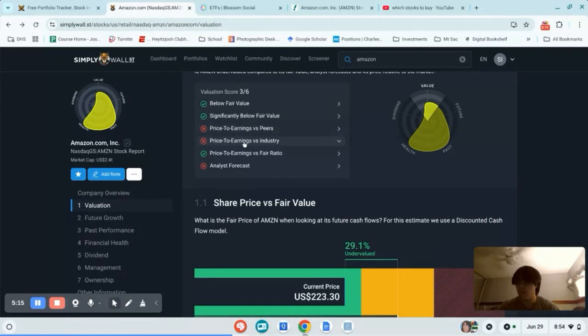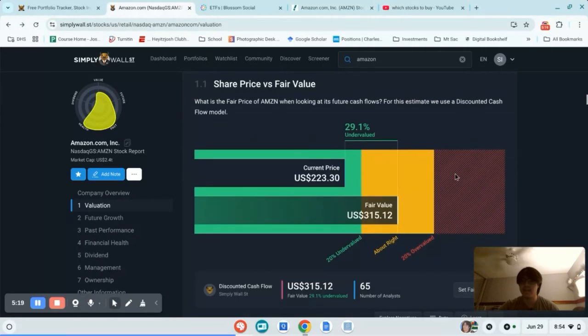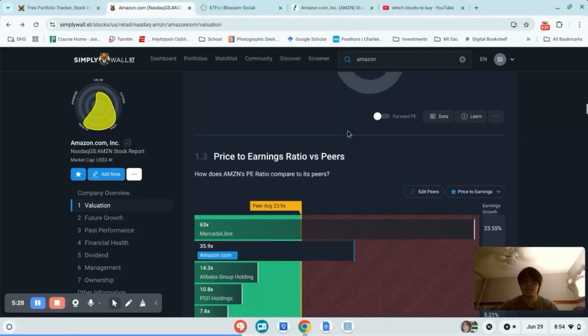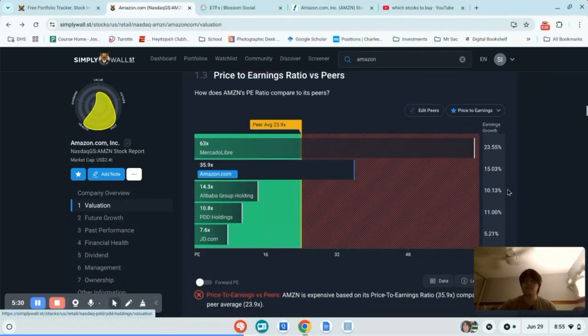So let me go to PE ratios. It's going to be based against similar stocks, and you can see it's right in the middle of the current price versus fair value price, about right. So it's a little bit undervalued here. You can see it's discounted. You go back to its PE ratio. It's going to compare it to similar holdings. Like I said, MercadoLibre right here.